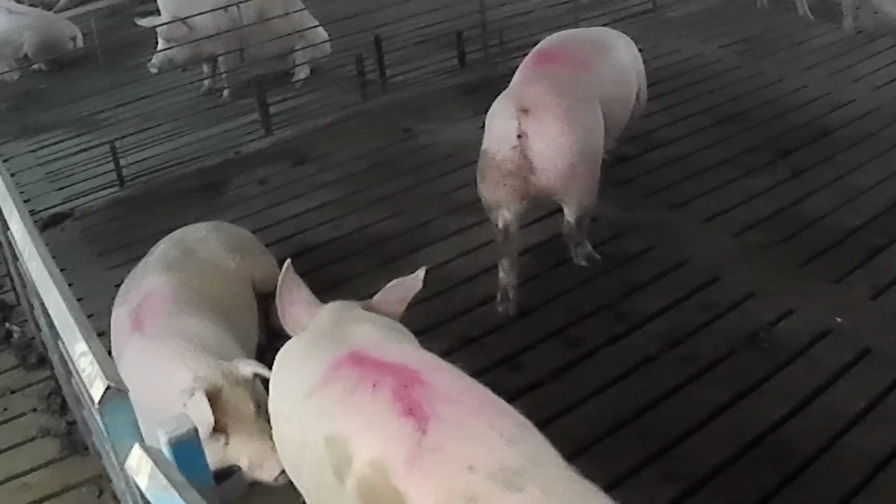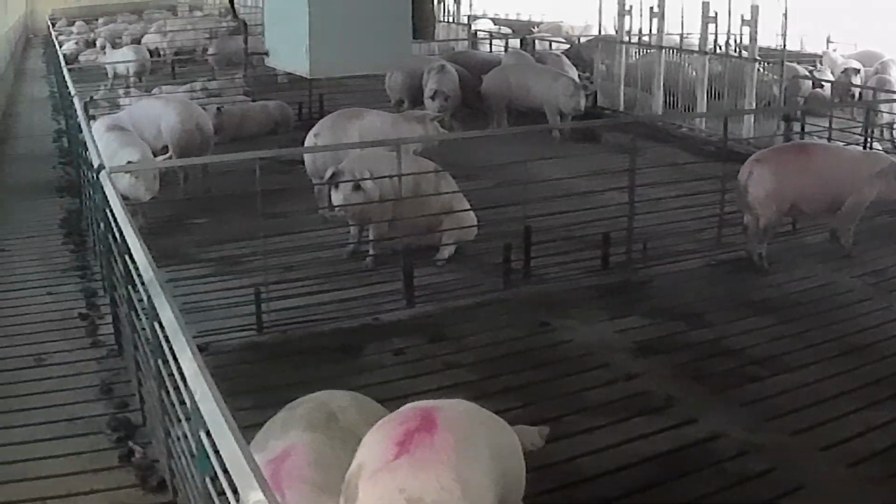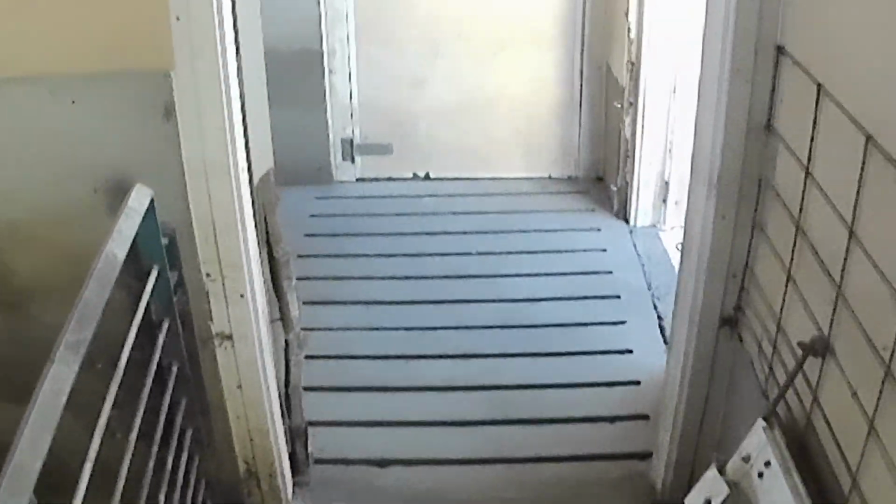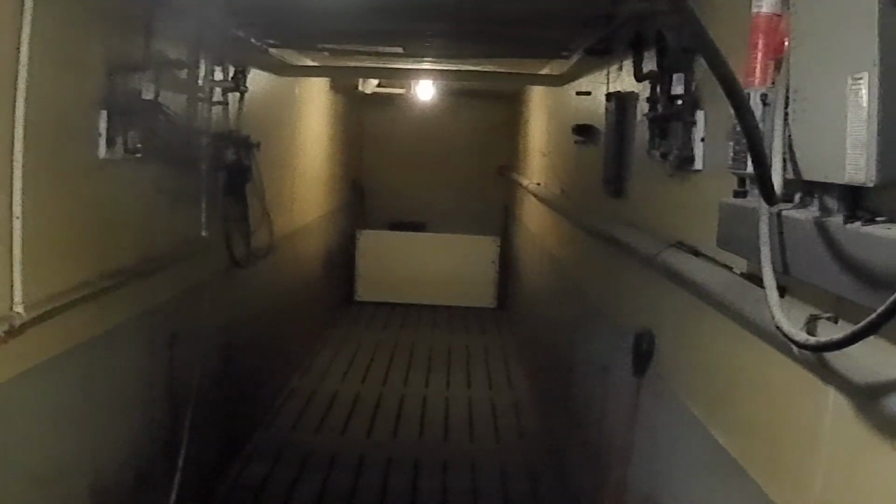Today we're loading out of Dad's hog building. What we're going to do this morning, marks on them that we've sorted to the front of the pen. Those pigs, we're going to push them out into this alleyway here. Once they come down the alley, they're going to come around into the center room here, where we'll get 20 or so pigs in here.